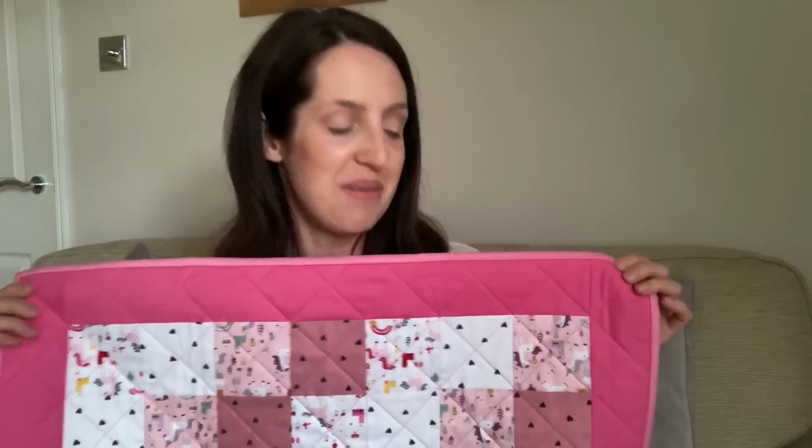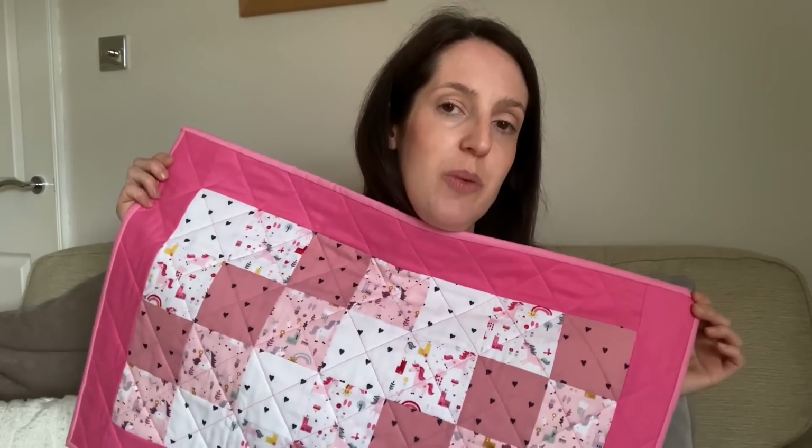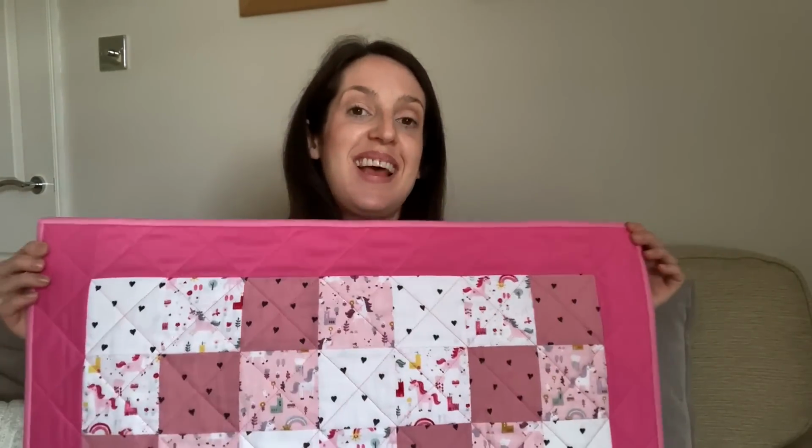So it was really interesting to learn that. So yeah, I had a lot of fun. Oh, it's upside down now. And I'm really pleased with the little quilt. I definitely think it's something I'd like to do a bit more of. So yeah, that is my completed sewing project.